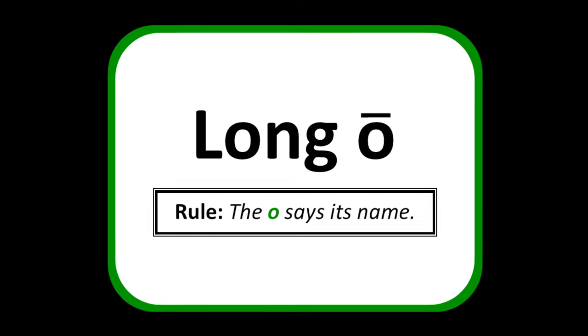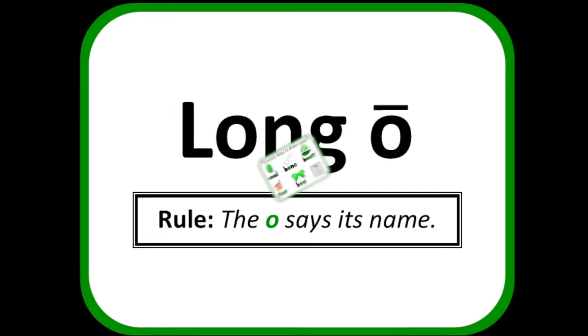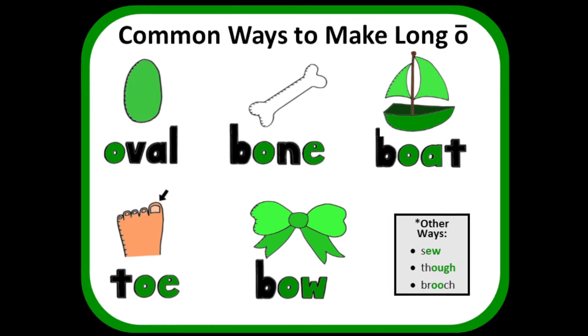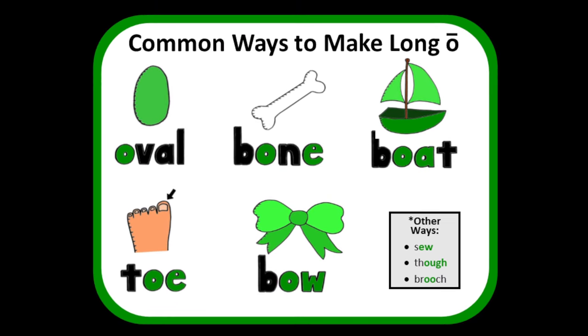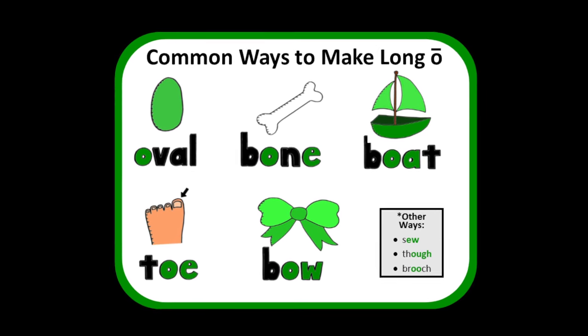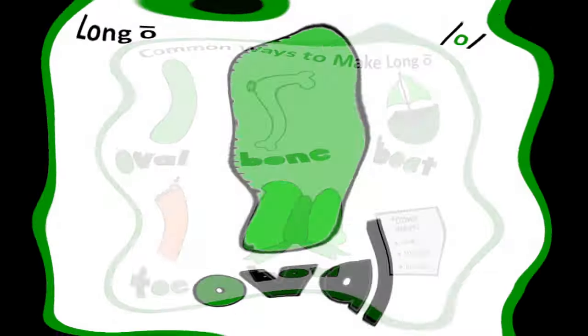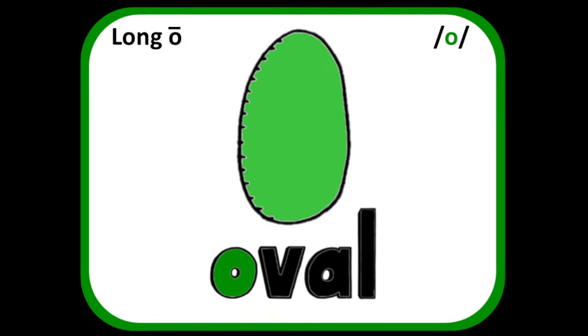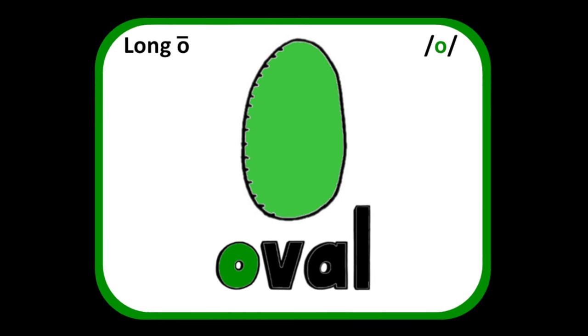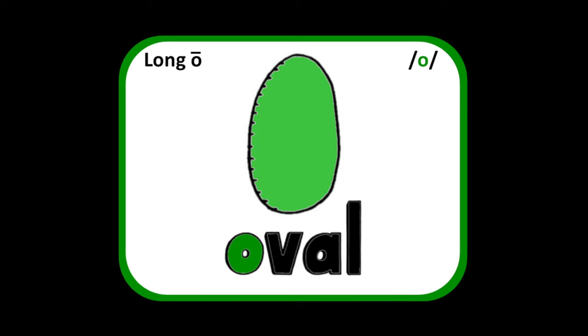Long O. The rule is that the O says its name. We'll be learning about the common ways to make long O, as in the words oval, bone, boat, toe, and bow. The letter O in oval makes the long O sound. The rule is that the letter O by itself can make the long O sound.